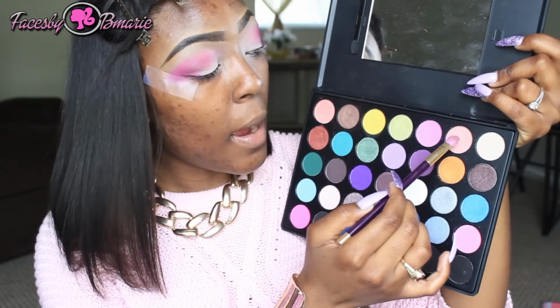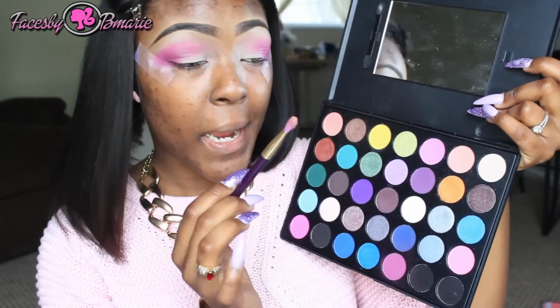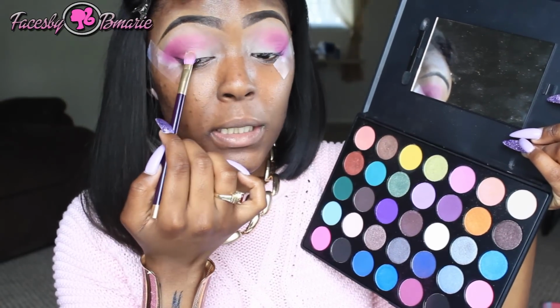The lid color, I'm going to be taking this light pink shade and I'm going to be applying this on the center of my lid.